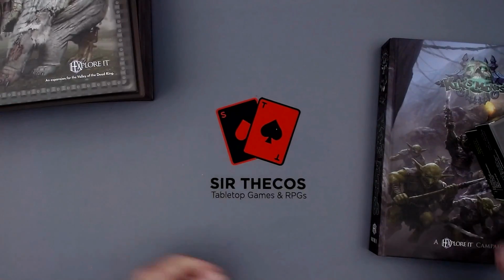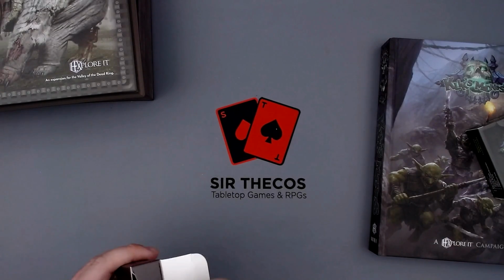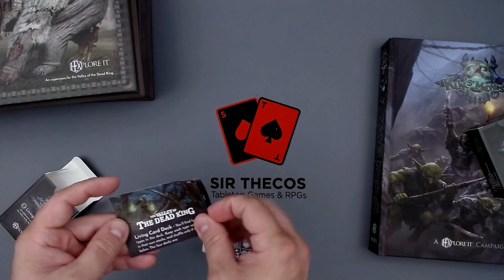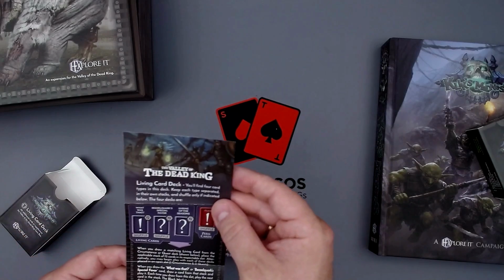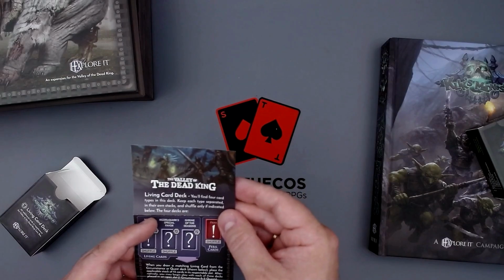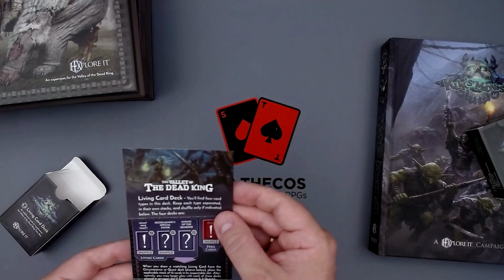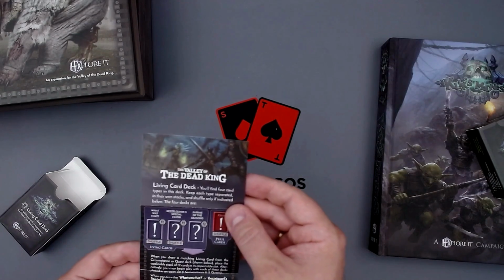Yeah. Okay, and then let's take a look at these card decks here, and then the campaign book. I will not spoil too much here. So this is a living card deck. What does this do? You'll find 4 card types in this deck. What was that? Berserk, Special Favor, Shrine of the Seasons, and Peril cards. Keep each type separated in their own stacks and shuffle only if indicated below. The 4 decks are, which I just said.